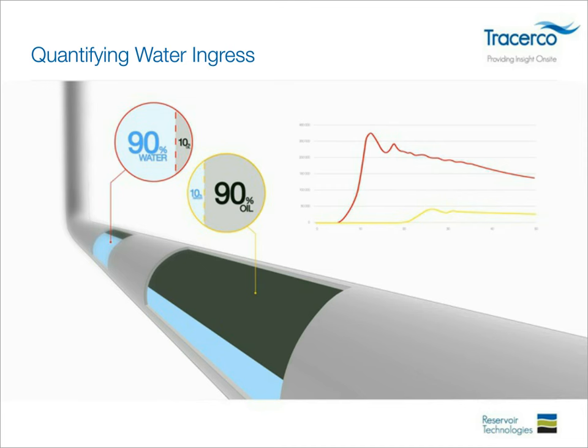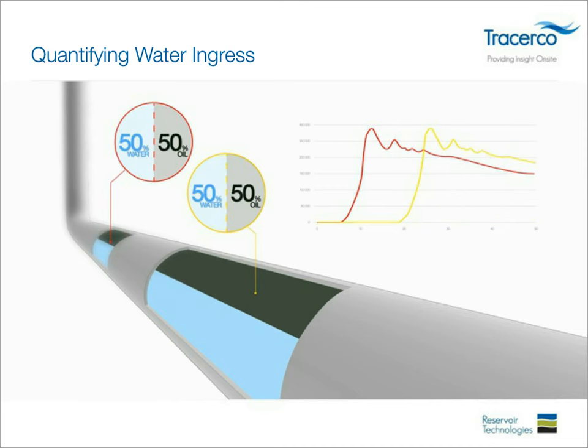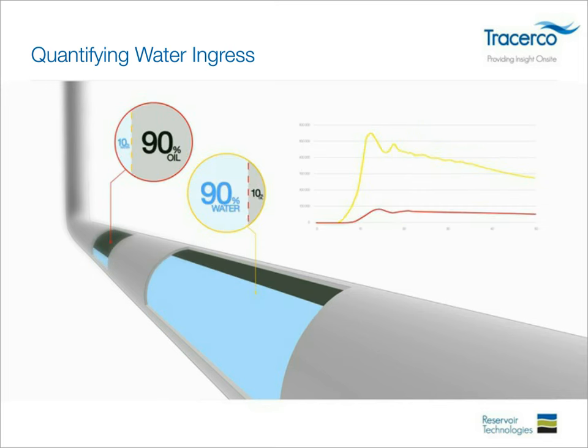If I switch that around and show you a 50-50 example, you'll see both curves in this example are now the same. So we're getting a 50-50 water cut because we're finding that the tracer response is giving us this information back at surface when we do our laboratory analysis. And then finally, if we split that around the other way, you can get the answer completely inverted, where the toe section of the well is providing more water cut than the heel section in this example.